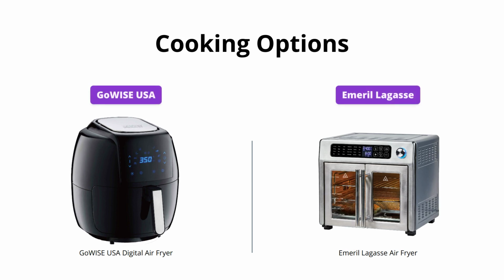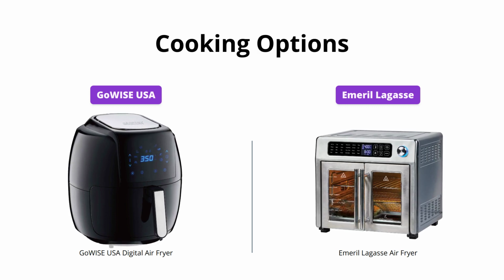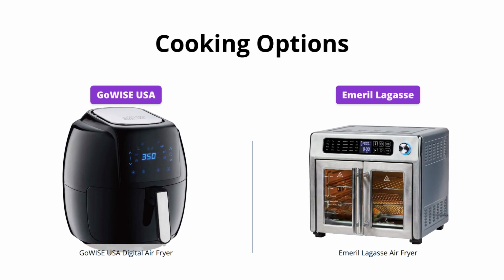The GoWISE has 8 preset cooking options and a manual control option, which is great for people who like to customize their cooking. The Emeril Lagasse, on the other hand, has 24 custom presets, giving you a wider range of cooking options. Winner, Emeril Lagasse.